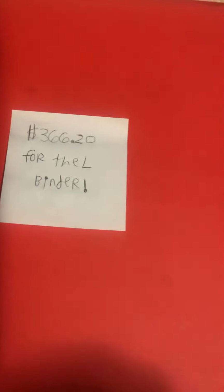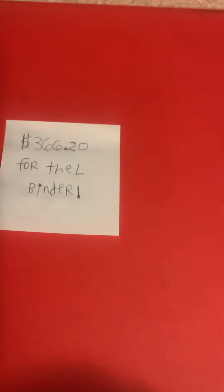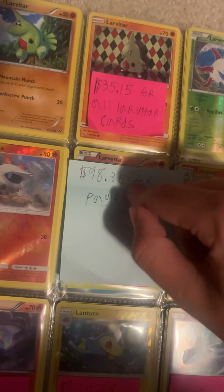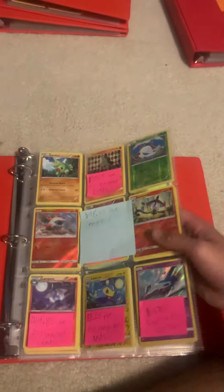Here's binder L. It's only worth $366.20 for binder L, because it only has like seven pages in here. Page one, $98.35 for page one.